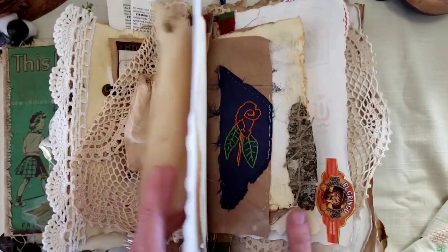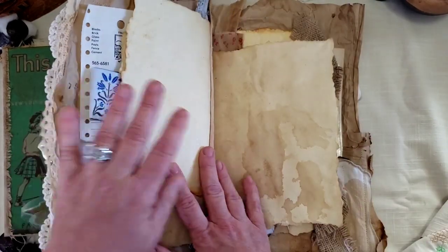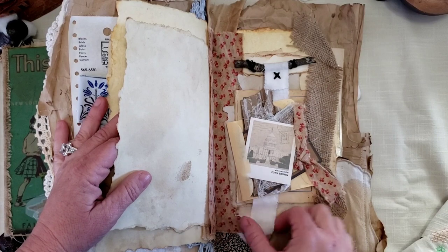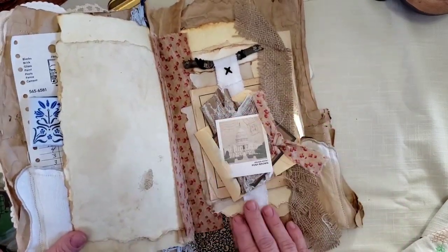Obviously, I showed you, you can sketch on it. You can just collage on it. If it's going to see a collage coming up, I did a big collage right here, just trying to again show the different ways you can use this mixed media paper.